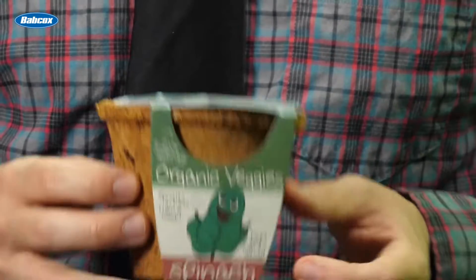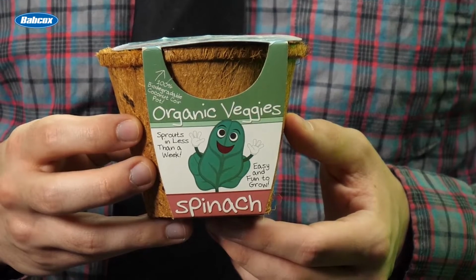Because when I get into my routine and start to nurture this beautiful plant, it might just become my friend. Look how happy this guy is. Hey David, how are you?